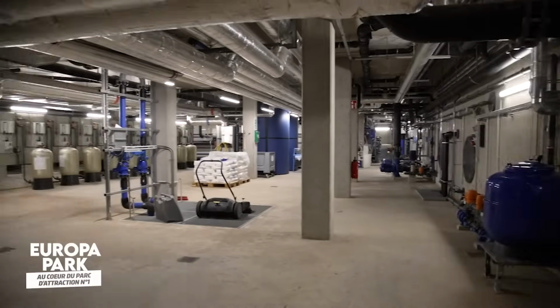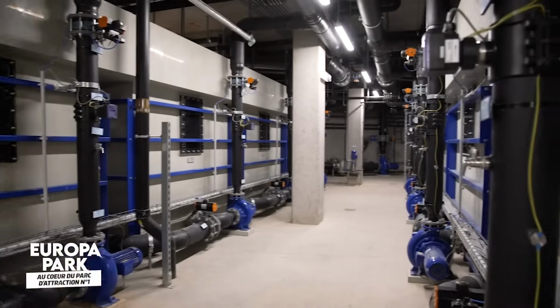Most of the technology we try to keep in the basement. It's a very big area. You can drive a truck into that.